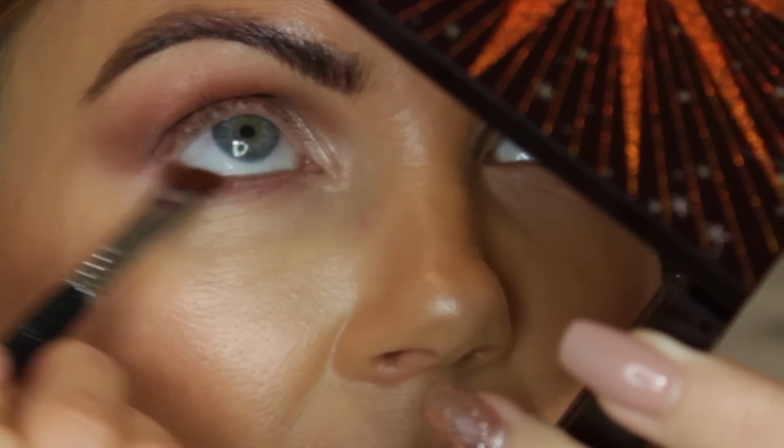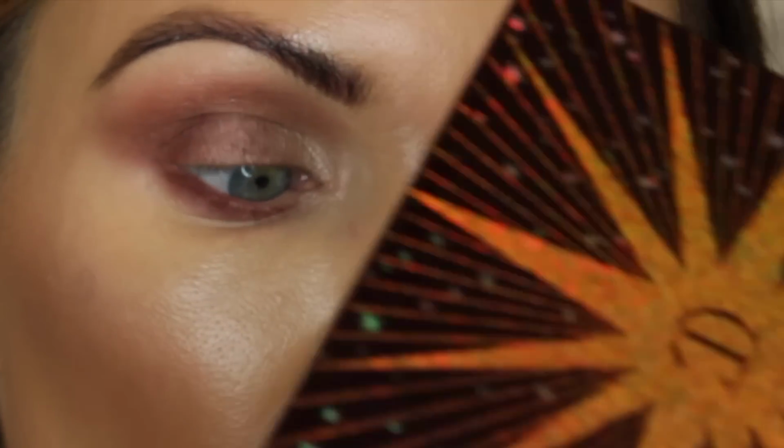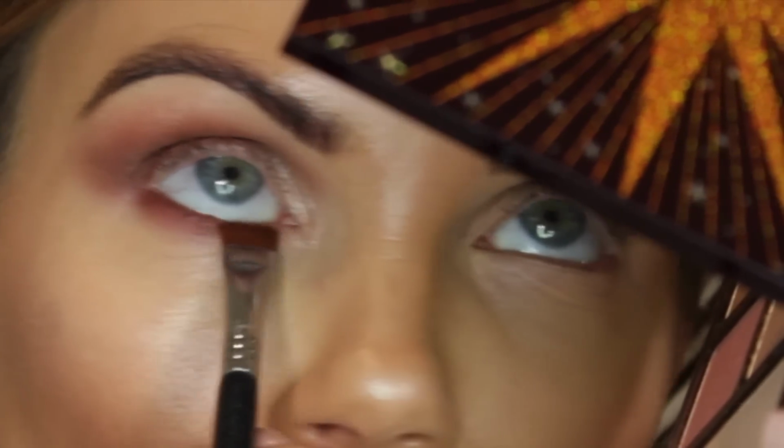Okay, I do want to kind of smoke out my lower lash line. So I'm going to take a brush like this, and I'm going to go into the Smoke shade, and I am going to tightline and really kind of define my lower lash line with that shade. I'm going to go ahead and put some eyeliner in my waterline and put some mascara on, and I will come right back and we'll get through the swatches and I'll give you guys my final thoughts. So I'll be right back.